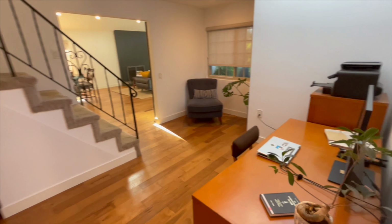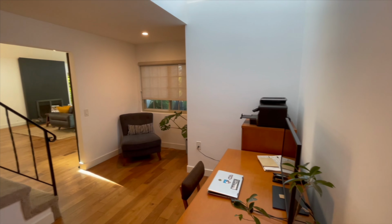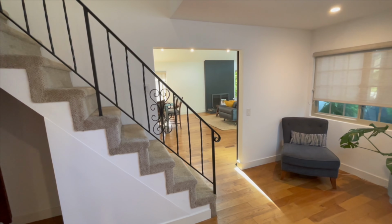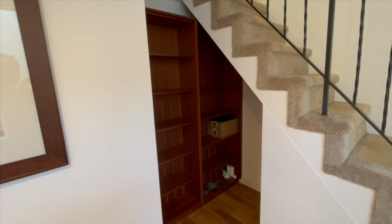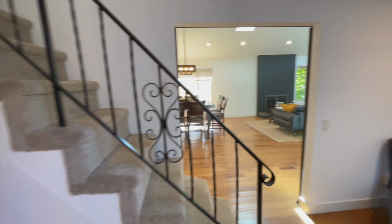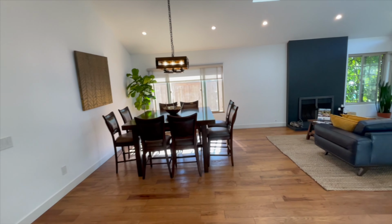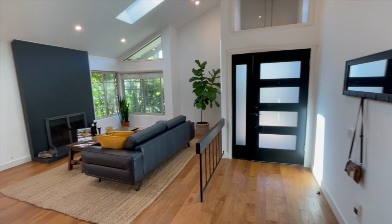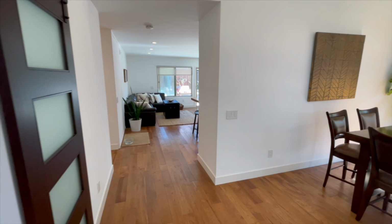This is now obviously, as you can see, being utilized as an office, which is really what it's perfect for. Especially with the large opening, which has the barn door on it, and under the stairs they've utilized some shelving. And I'll bring you right back here to the dining room and the living room and the front door. So, and then if we were to go this way, just for your bearings, again, that is the family room.